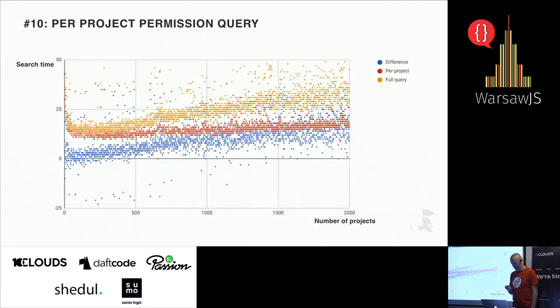As you can see on this chart, which was generated using synthetic tests, we were running searches and adding projects. The orange dots represent the old implementation. So basically, search time is going up as we are adding new projects. And the new implementation is mostly horizontal. It goes slightly up because we are also adding new issues together with projects, so this growth is expected. But still, it's a huge difference.